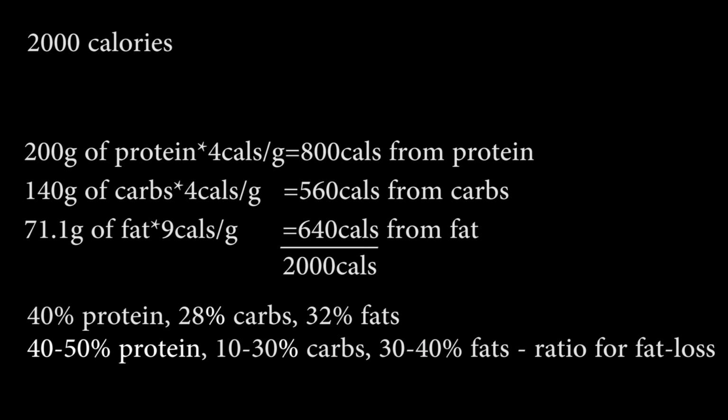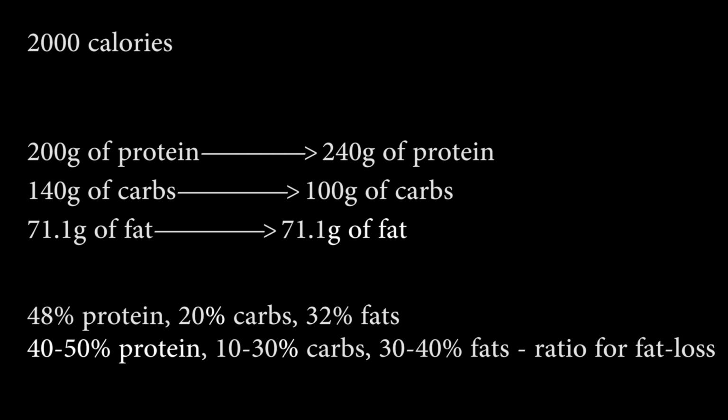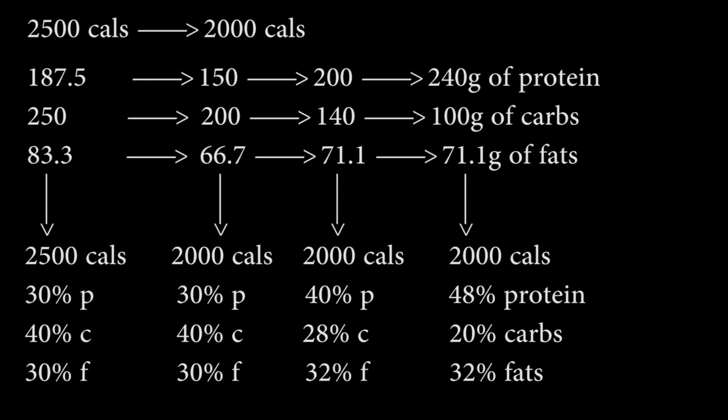So actually, you can manipulate the numbers above. For example, you can decide to increase your protein intake even further to, let's say, 240 grams per day, decrease your carbs intake to 100 grams, and your fats will not change. And when we calculate the new macronutrient ratio, we will get 48% protein, 20% carbs, and 32% fat, which is a pretty good ratio too. So actually, you can manipulate the numbers, just make sure that when you add up the percentages, they will add up to 100%. I hope you got the idea.